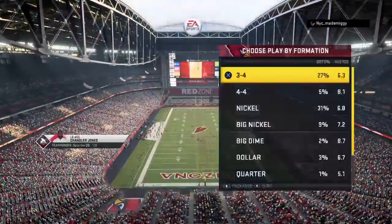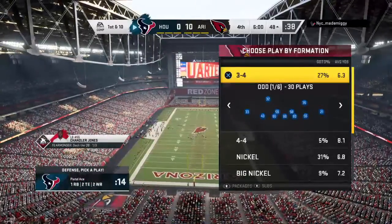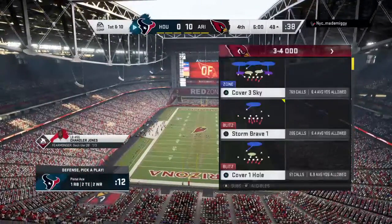Welcome back to the desert. We're in Glendale. It's Texans football, but they trail here as we get started in the fourth quarter.